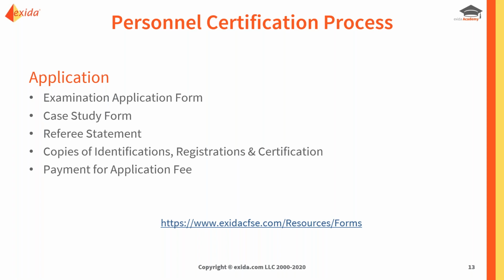The first step of the exam process is the application form. This form asks specifics about yourself, what type of exam you're taking, education, and professional experience. Once that's completed, you email it to the CFSE administration. The one thing you want to take away from this slide is to make sure you put the CFSE administration on your safe senders list. That's admin@exidacfse.com. You'll get that email at the very end of this presentation. Make sure that's on there because they'll send a lot of emails that give you very critical information along this process, and you'll see that as I go through here.